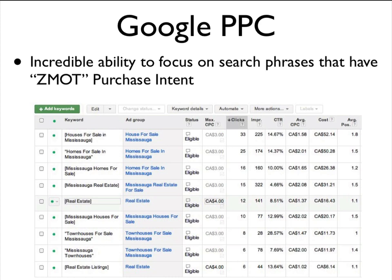Now, we need to tell Google what words we want to trigger our advertisements. And these are called keywords, and that's just what people type into Google. So if somebody comes in and types Mississauga Town Center, we don't want to show our ads. So we make sure that we don't put that in our list. If we want people that are looking for Mississauga real estate, we want to make sure that we put Mississauga real estate into our keywords.